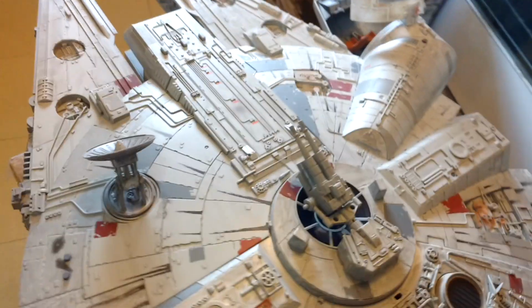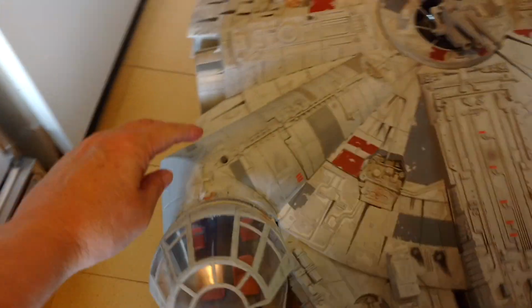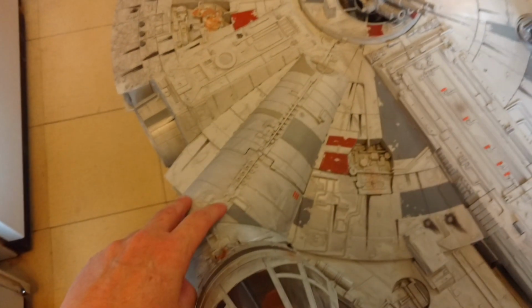Like, I'm wondering if this thing is actually going to make it into any children's hands. I highly doubt it. It's all us adults that are buying this. All us old adults.